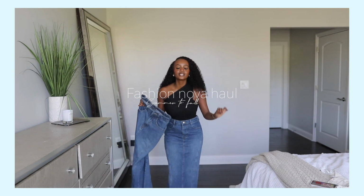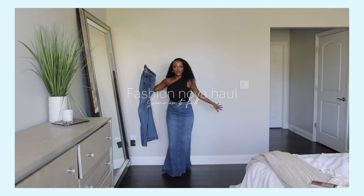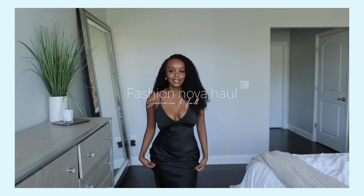I am obsessed with this skirt. She is beautiful. It's giving the girl in the black dress.